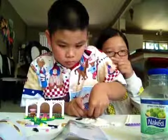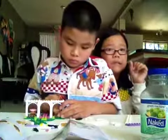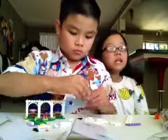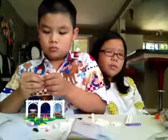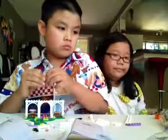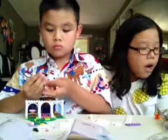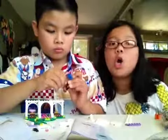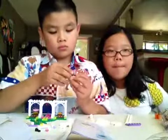Does it look cute on this kind of hair? Comment down below if he look cute with that hair. It kind of look cute if this is like shorter, like over here a little. Mommy. Wait, what? Oh, you're doing the piano. You gotta sing while you do the piano.